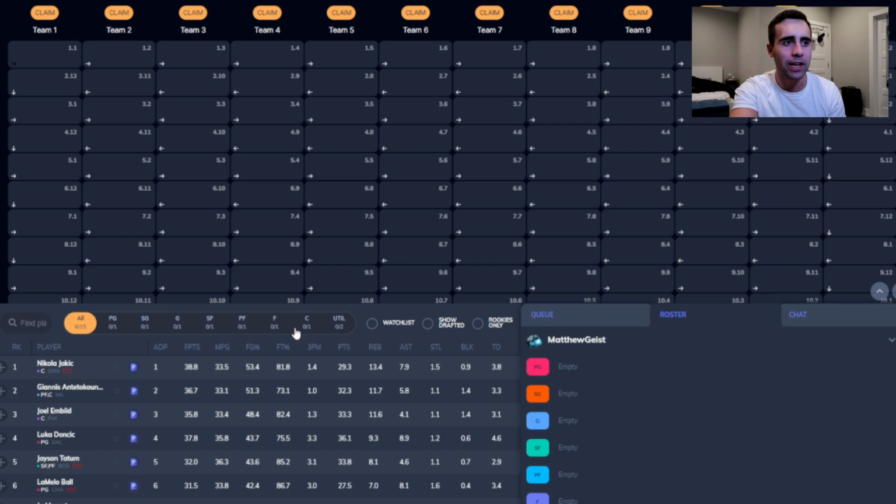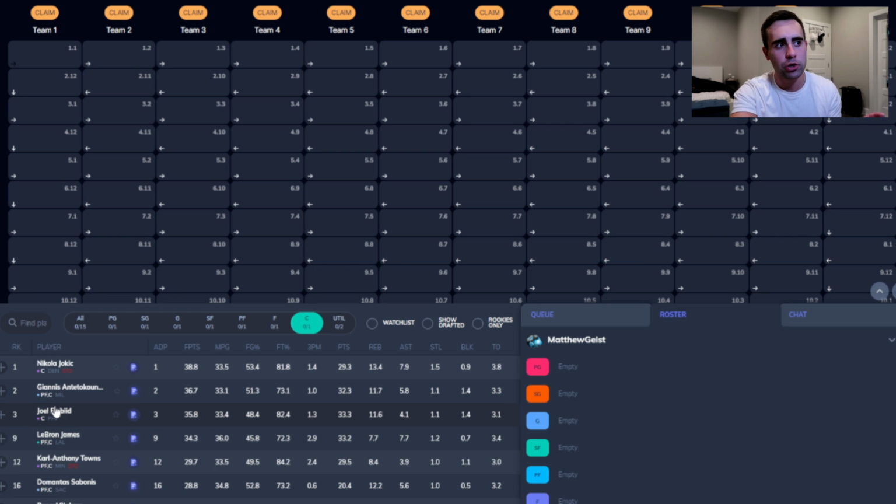I think I might be looking at center early and maybe loading up a little bit on center. And these guys that can also be the power forwards like Embiid, strict center. But you know what you're getting with Embiid. That's why Giannis is so valuable, because he could be a forward and a center. Same with AD. You got Siakam, who could be a small forward, power forward, center. But like Bam and Gobert, they're a little bit limited just at the five.